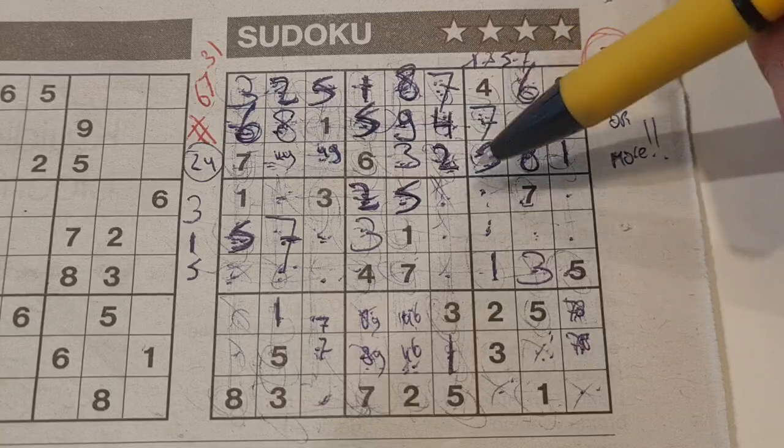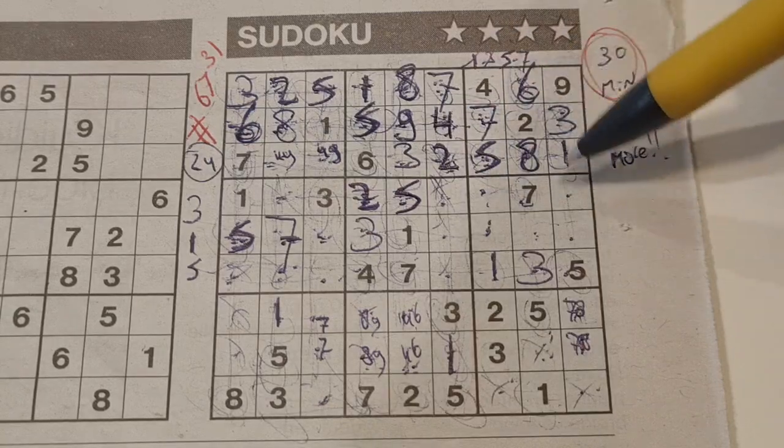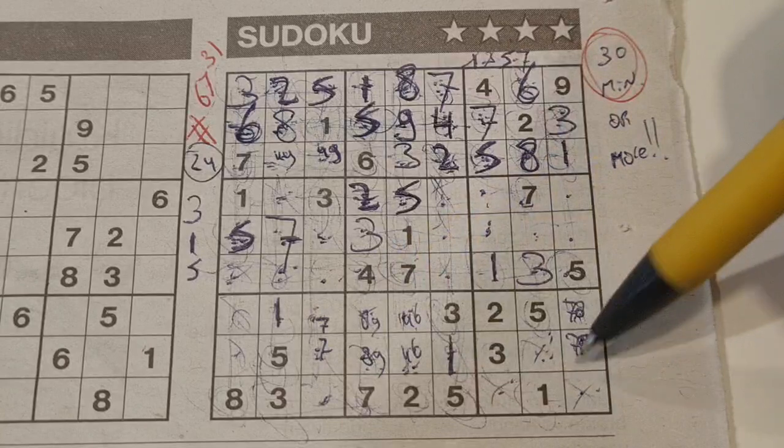Right. And now, how about the 7? Still, the 7 cannot continue.